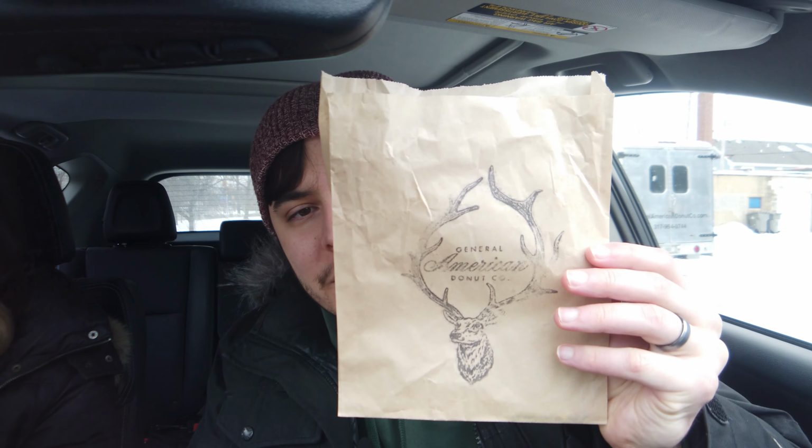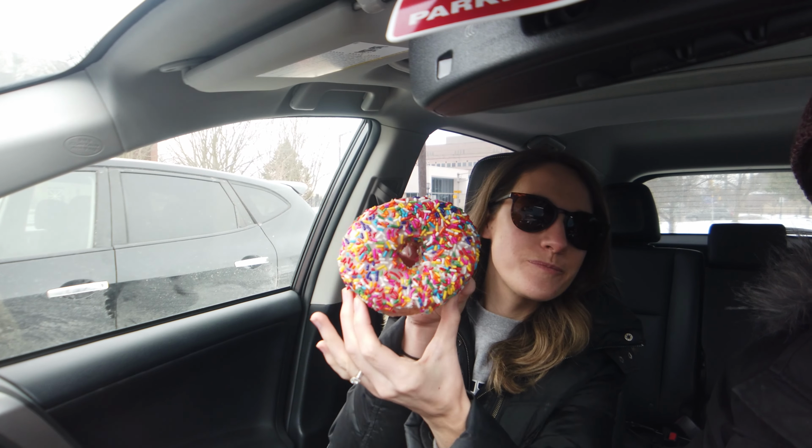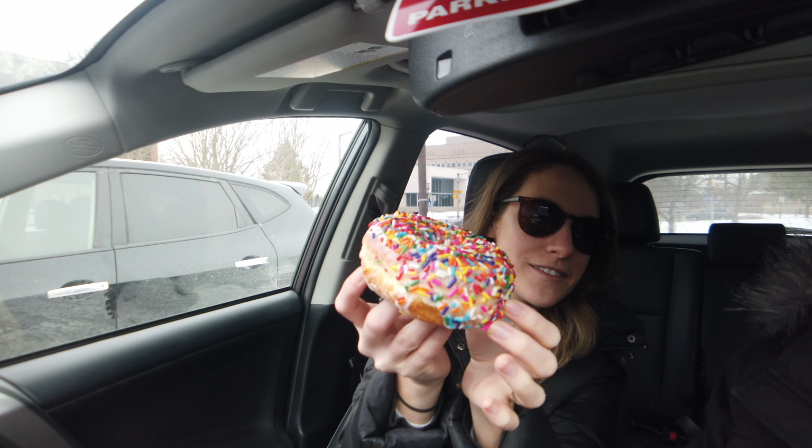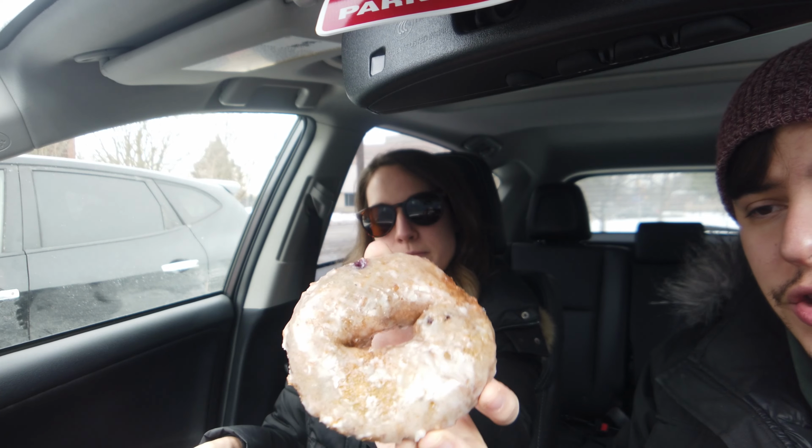Hey everyone, so we're sitting in the car outside of General American Donut Company. Here's the packaging. And we got some really good donuts. So here's Emily's first. She got a sprinkle donut and it looks amazing and it's soft and awesome. And she also got a blueberry cake donut. Yeah, I think that looks awesome.